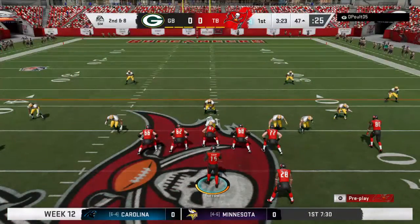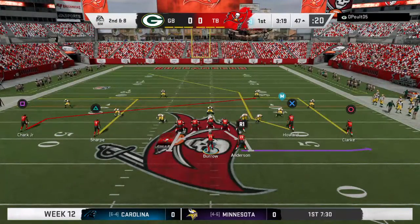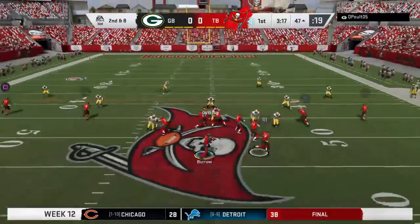The last run good for 2. Here's 2nd and 8. Yeah, let's go sack lunch.